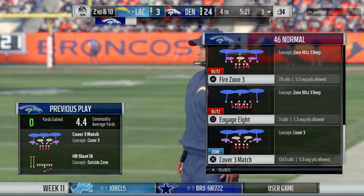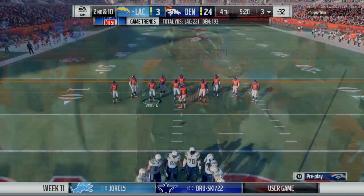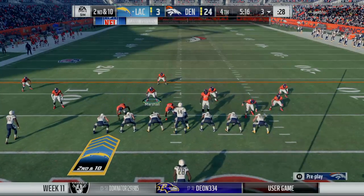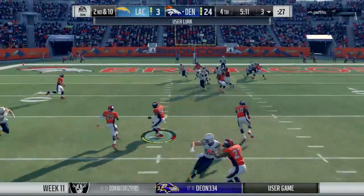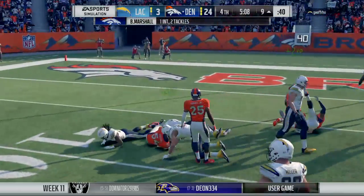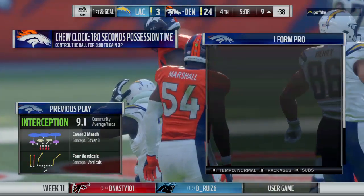Officially no gain on the play, and it's second down. Offense still needing 10 yards. Second down. Now Osweiler down around his goal line. And he's going to be intercepted a third time. And how about this? It's the other Brandon Marshall that picks it off. And he'll bring it back to the 9-yard line.